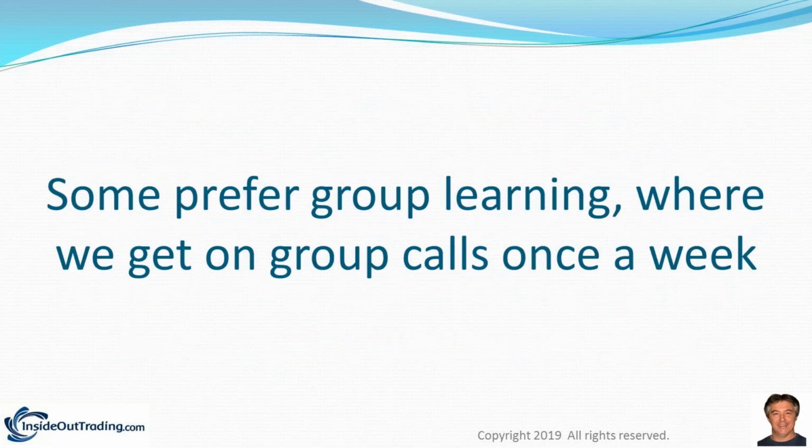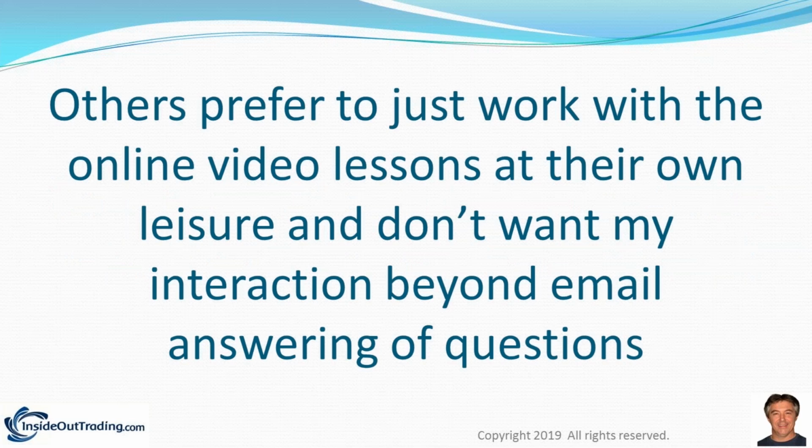Some people prefer group learning, where we get on group calls once a week. That's cool too. Others just prefer to work with online videos at their own leisure. They don't want my interaction beyond emails, answering questions, and that's fine. A lot of people get into trading because they don't want any interaction with other people. They just want it to be me and my computer, and I'm good. So that's fine. With all three levels, you also get several bonus items.